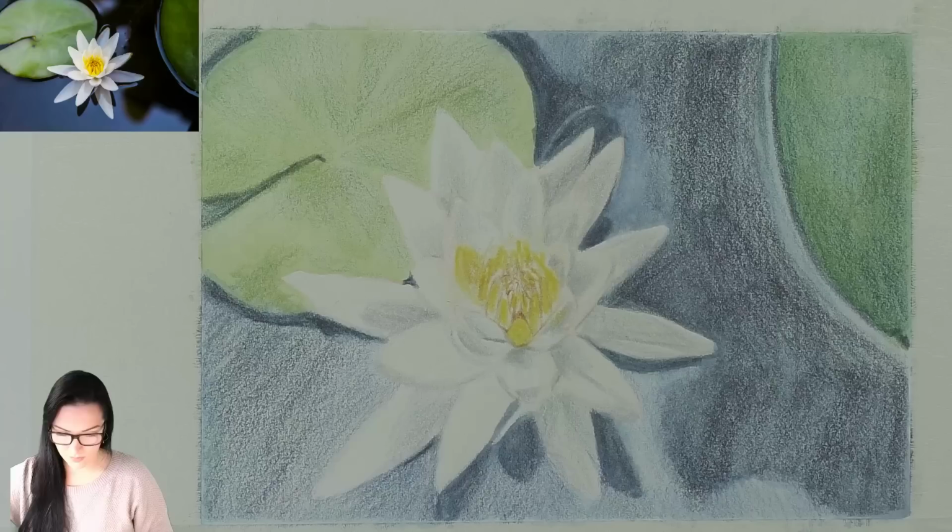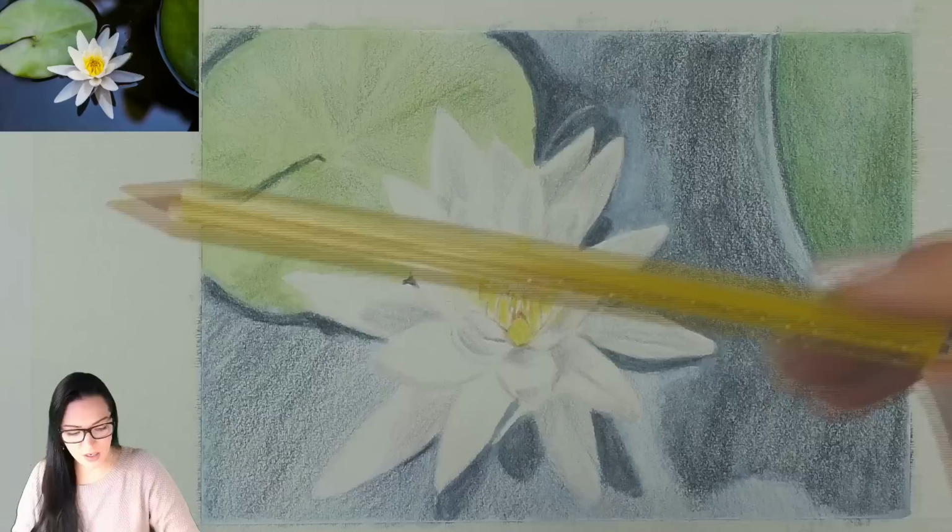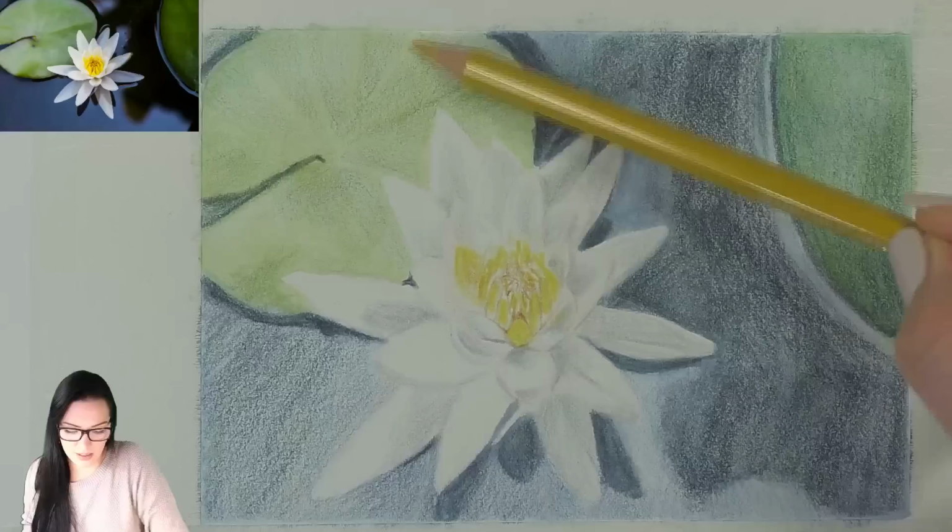You take a bit of the dark Naples ochre 184, and I want to add that in here. Just a light layer.